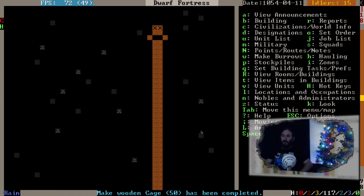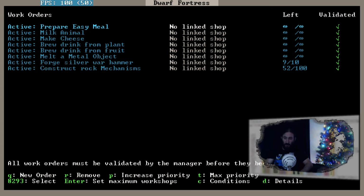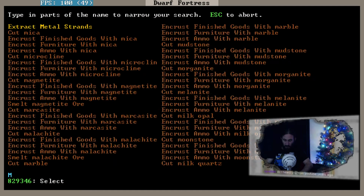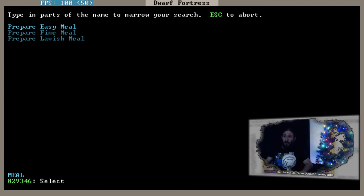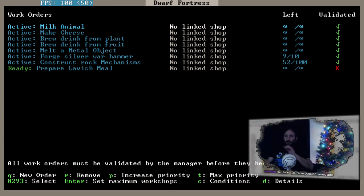Masterpiece Maple Spikes, the wooden cage order's been completed, that's good. Let's take another look at our orders and see what's on. Easy meals, we could probably up that. They're coming out masterwork now, so instead of doing that, let's remove, add meal. Let's do lavish meals. Let's see what happens when we do that with a permanent order. What else can we do? We've got the order for silver warhammers finally beginning. We've got 9 on the order still to be done.